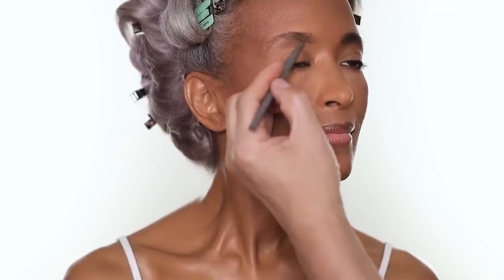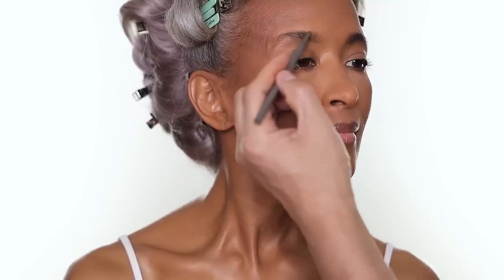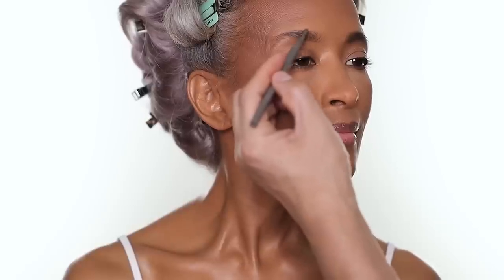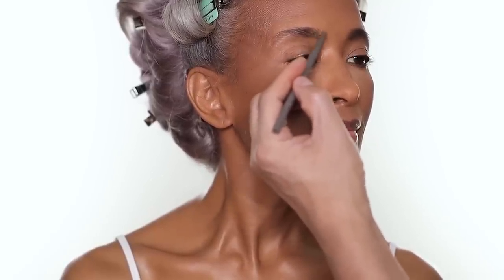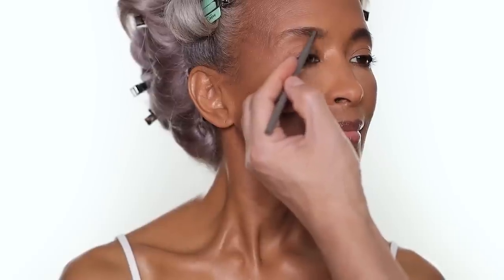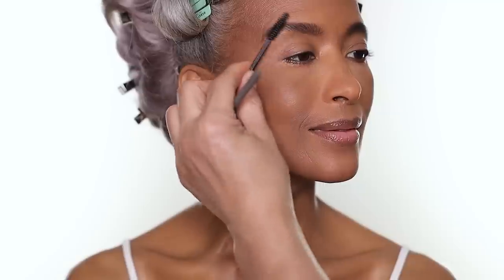Or if you don't want to do that, nowadays most brands also have color brow gel. So you can use that as well. They have soft brown or any color, and you can use that to color the eyebrow too, but that's temporary only. So I just did the same on this side.